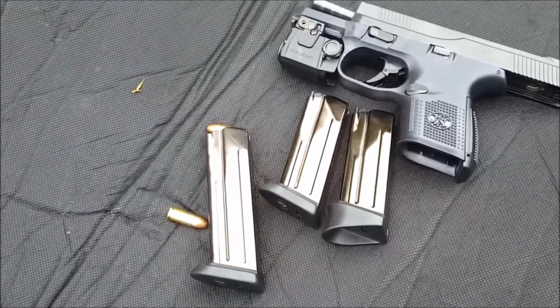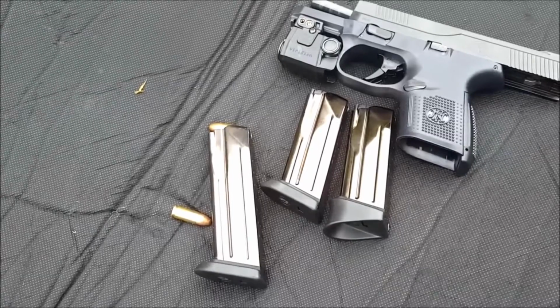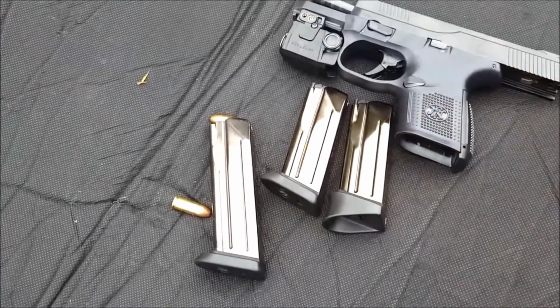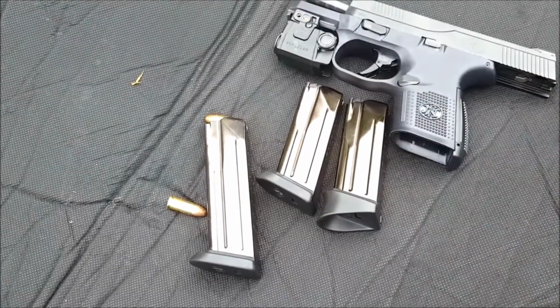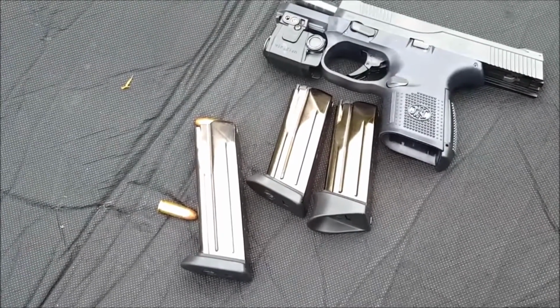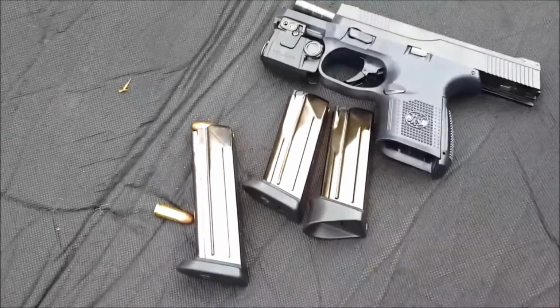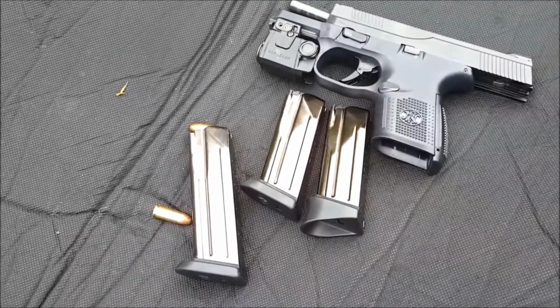In my opinion, it's probably the best bargain for a concealed carry handgun out there. You get one of the best quality handguns that you're going to find in the polymer frame striker fired genre, but the 3 mags and the night sights, all for under 500 bucks.